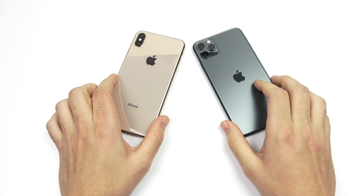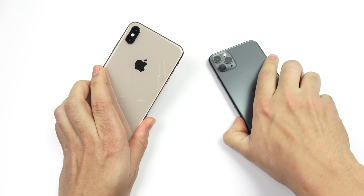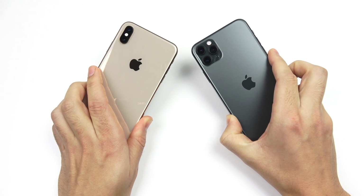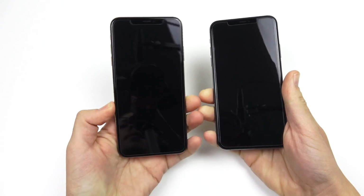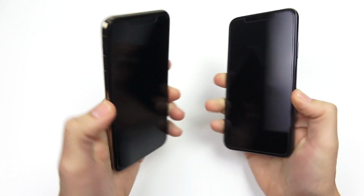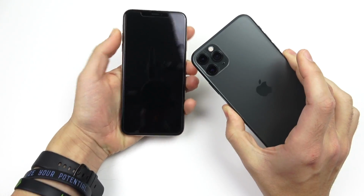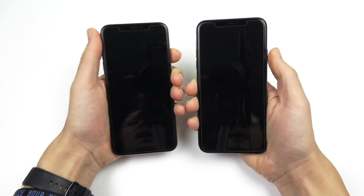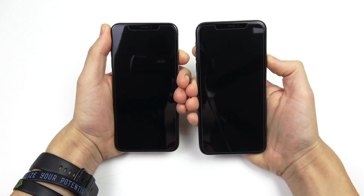Nick here, helping you to master your technology, and welcome to the iPhone XS Max versus the iPhone 11 Pro Max speed test. Now, I totally forgot to compare these two when the iPhone 11 Pro Max came out. So today I figured let's go ahead and see how much of a difference just a year later makes on the XS Max. So let's begin with a boot up test of both these devices in 3, 2, 1.